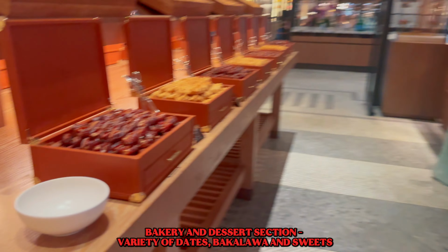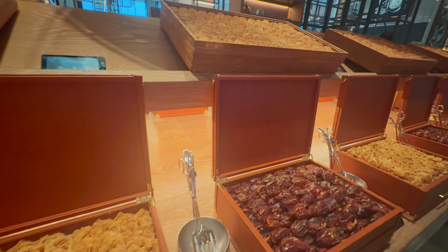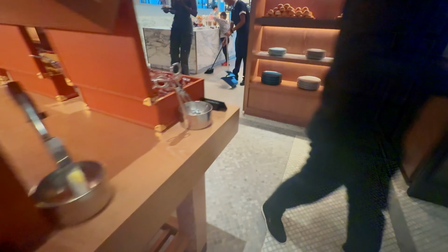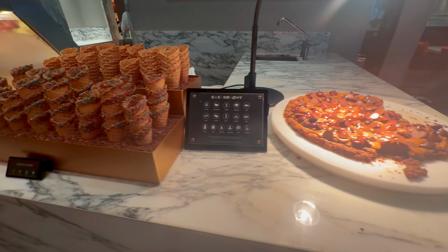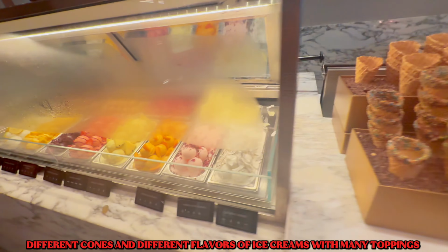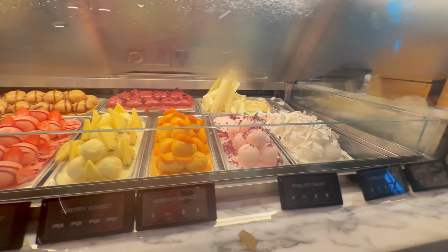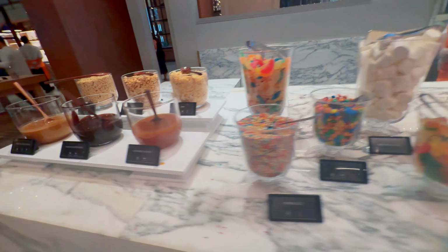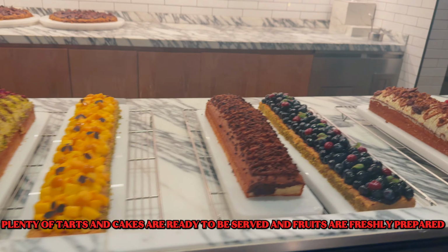Bakery and dessert section. Variety of dates, baklava and sweets. Different cones and different flavors of ice creams with many toppings. Plenty of tarts and cakes are ready to be served, and fruits are freshly prepared.